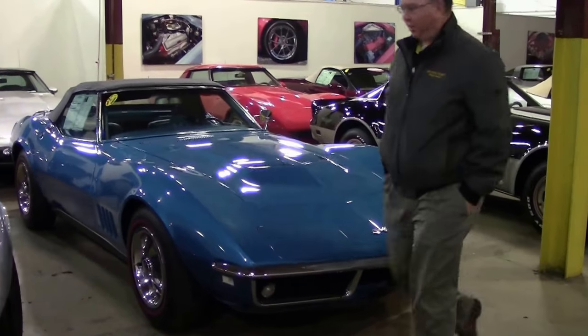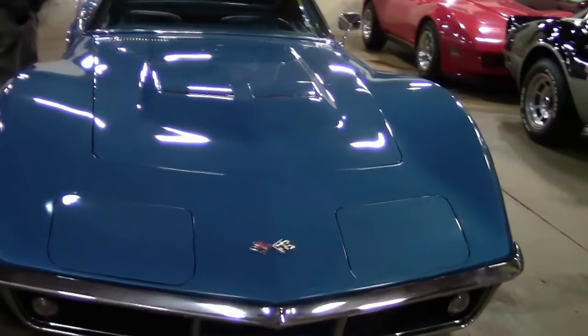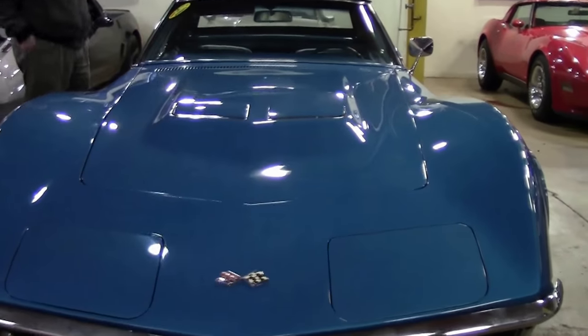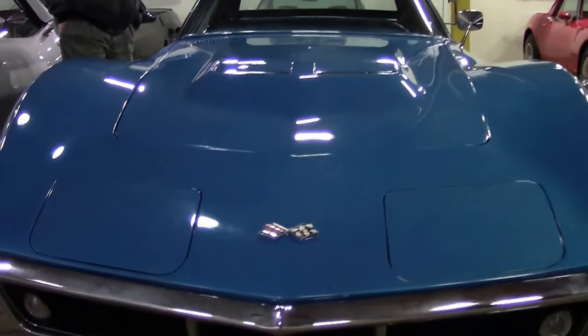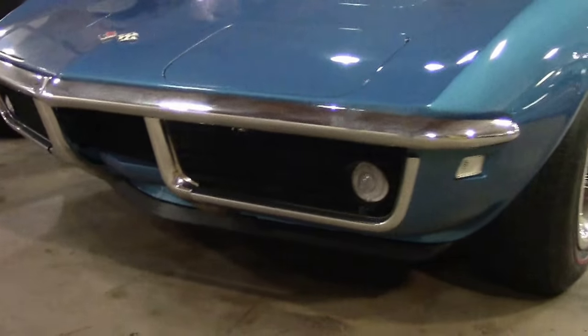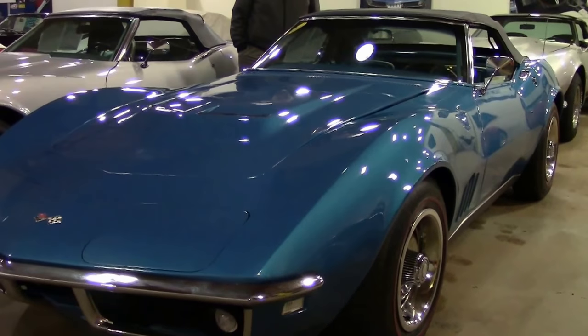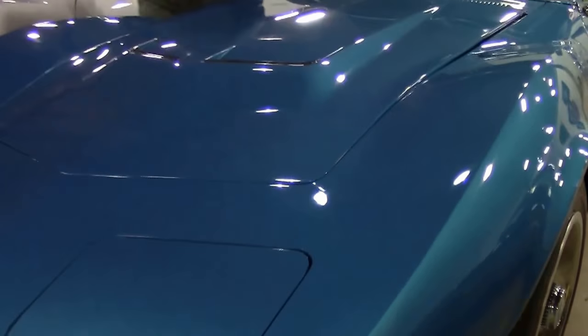1968 was the first of the third generation Corvette. Chrome bumpers, the Mako shark style body on the car, truly stunning for its day, and still turns heads in 2017. This 1968 is a code correct paint, numbers matching L79, so 327, 350 horse car.